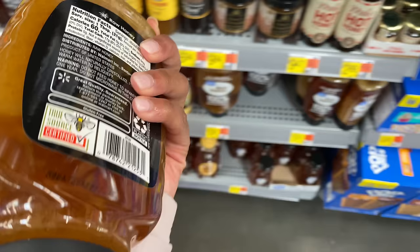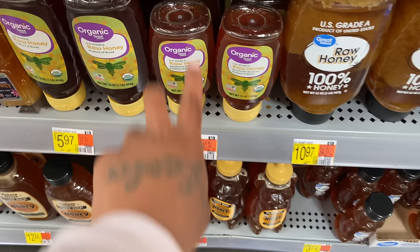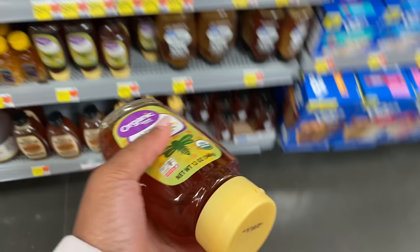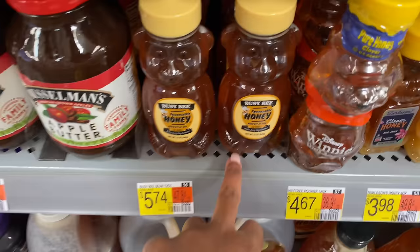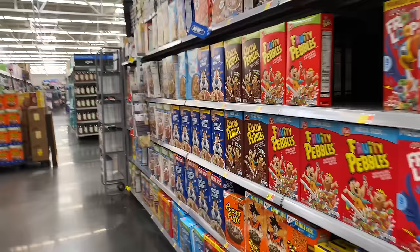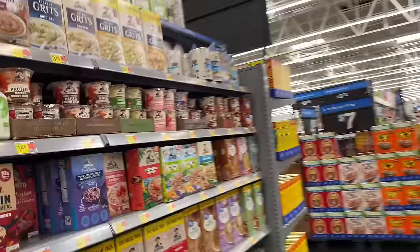I'm gonna get a small one. This organic honey. I'm gonna get this one. That's $4.84. Cause these down here, they're not organic honey. I used to buy this one, but it's expensive. I'll just get this one. I'm not getting no cereal. I'm about to get some grits to make shrimp and grits. And it's $2.88.